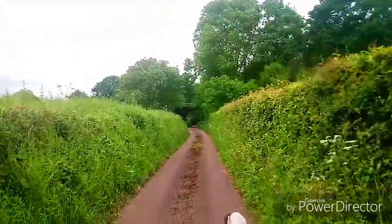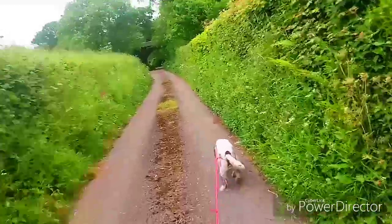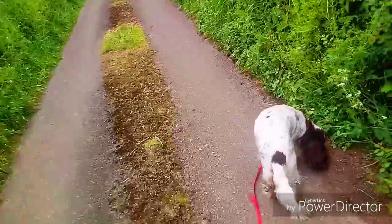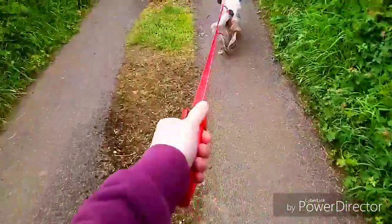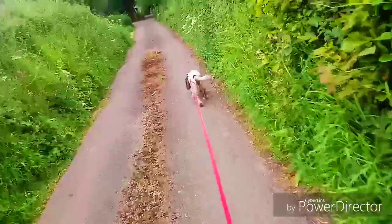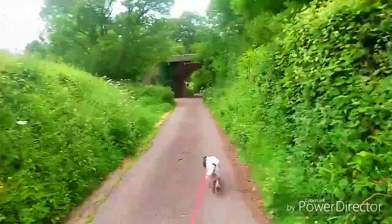Now, see the bridge off there in the distance? As we get there, you'll see it better. That's the one that's connected to the Seaton Junction line, what would have been the branch line. She's just checking something. That's connected to the line that goes past Seaton Junction station, the one that I showed you in my most viewed video, actually.